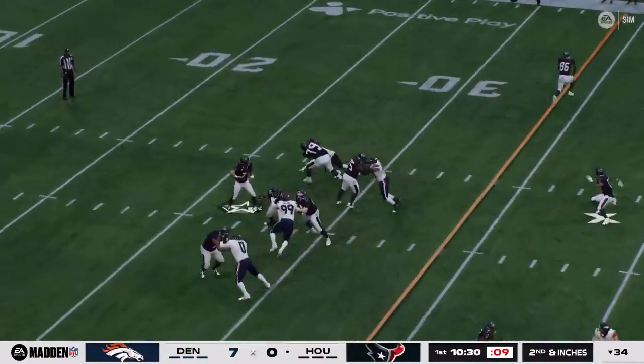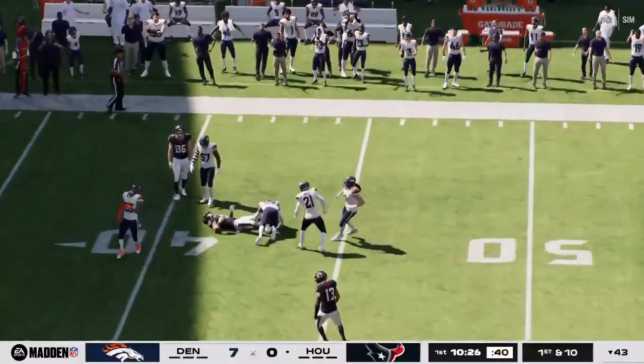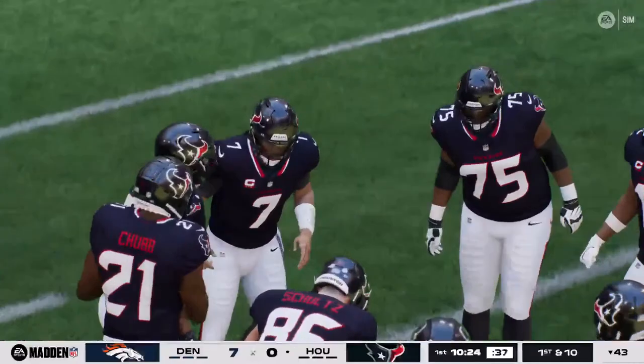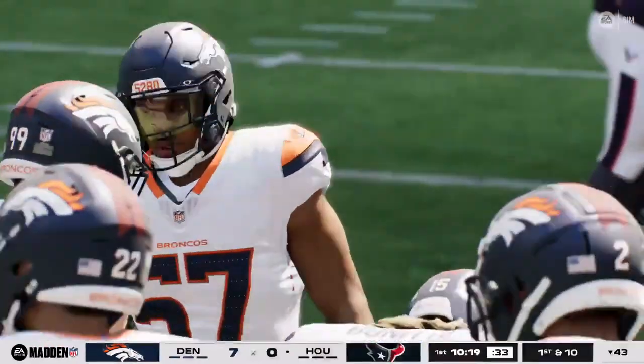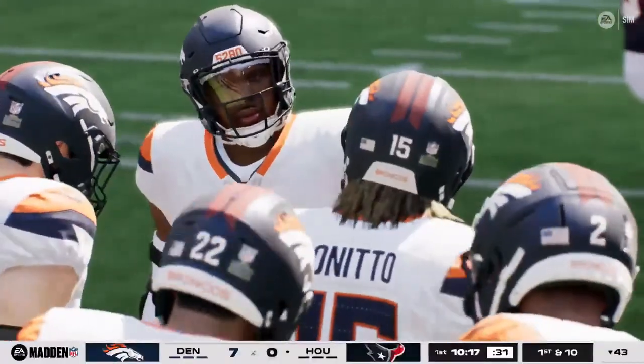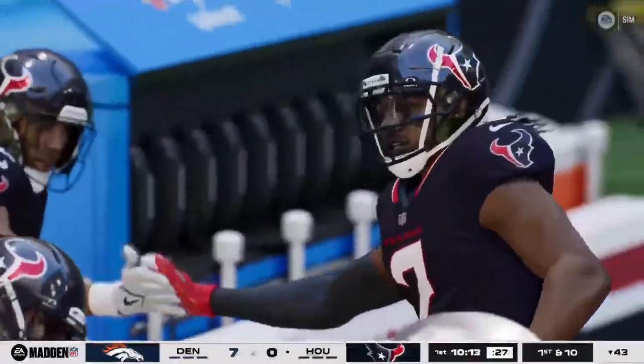Here's Stroud. He'll get this into the hands of Nico Collins. 9 yards to pick up there, and it's a 1st down. And the Texans, 1st down. 1st and 10 at the 43-yard line.